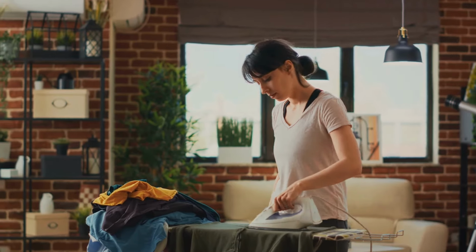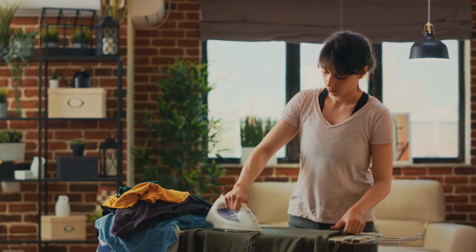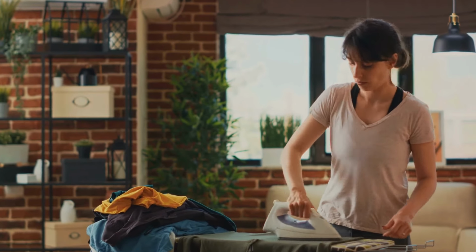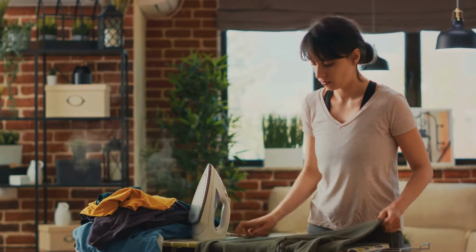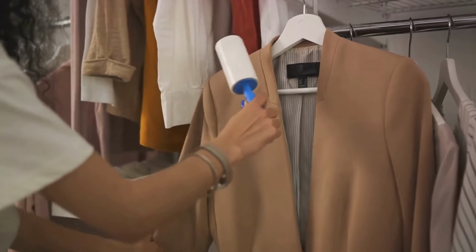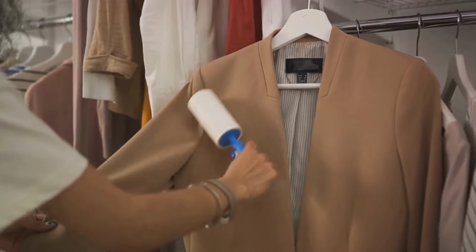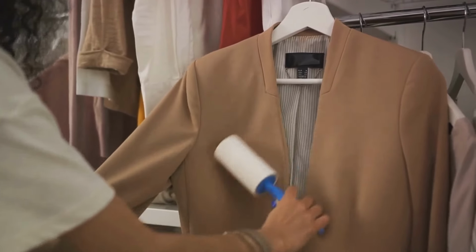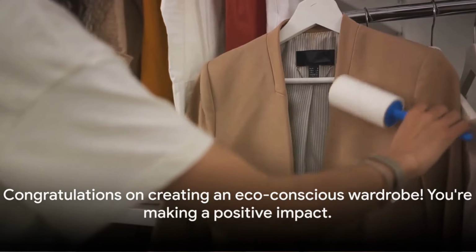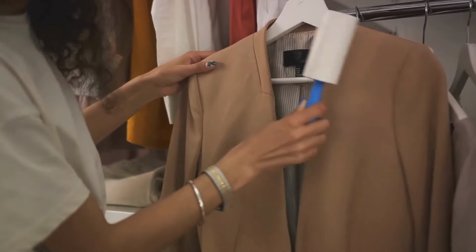And finally, maintain your clothes to lengthen their lifespan. Learn how to properly care for each type of fabric. Repair small tears and loose buttons instead of discarding the piece. And when washing, consider using eco-friendly detergents and cold water to decrease your environmental impact. With these steps, you're well on your way to having a stylish and eco-conscious wardrobe.